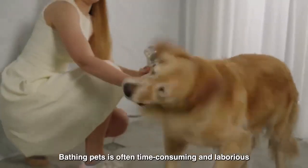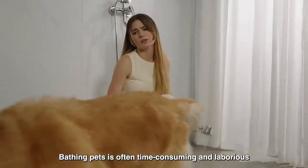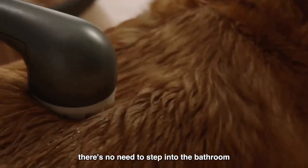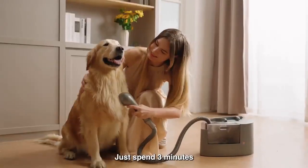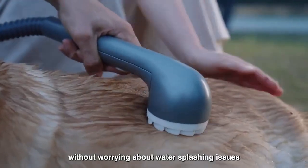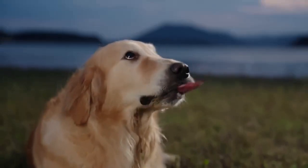Bathing pets is often time-consuming and laborious. With our machine, there's no need to step into the bathroom. Just spend 3 minutes and you can wash a long-haired pet without worrying about water splashing issues.